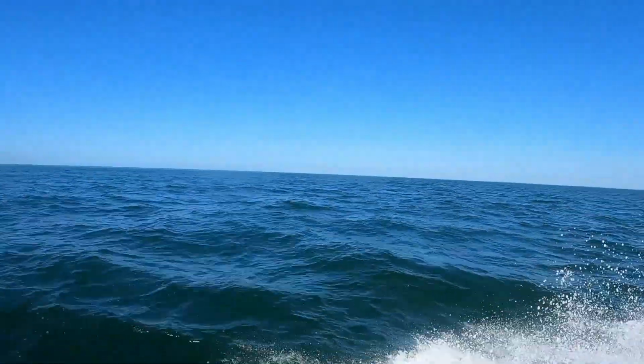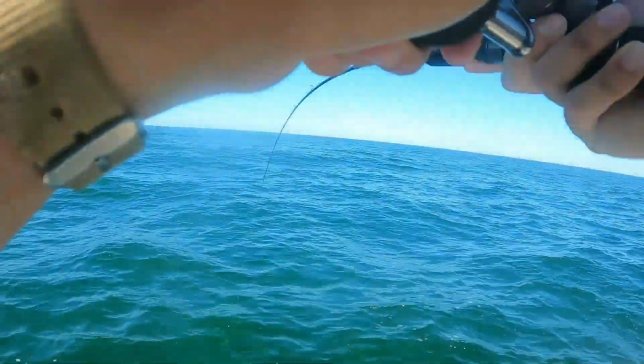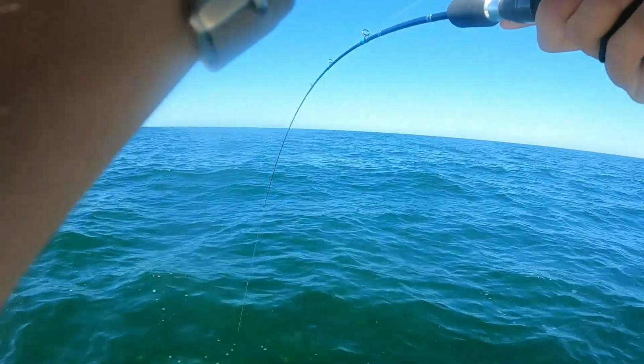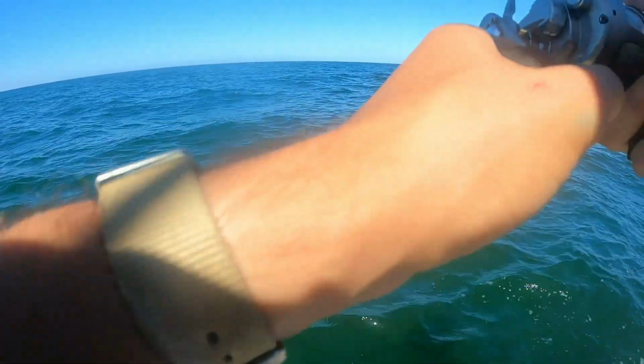We're heading out to some reefs, searching for some dinner with metal jigs. Here's the first spot. Something just hit me on the way up. Oh, it's jacks. There's a whole school of them right here. Holy moly.